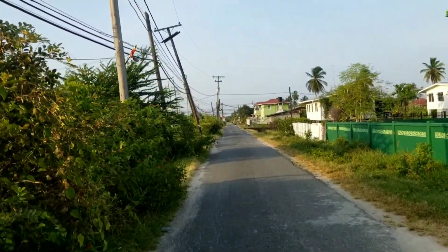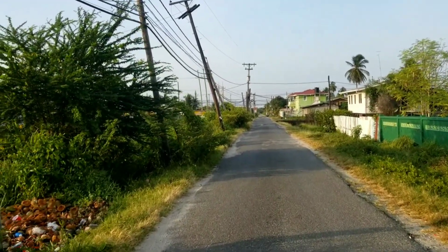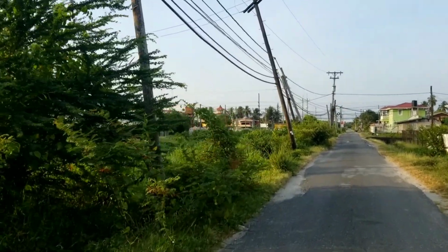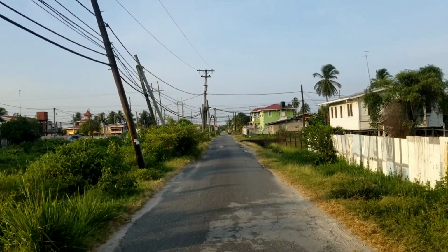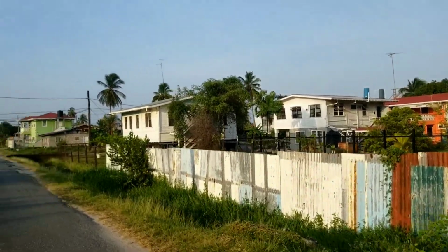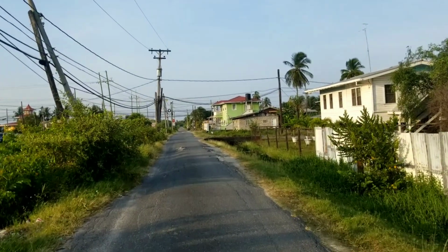So we're going to walk down about a mile and then take a look at what's happening at the bypass. The bypass road is being built by the Indian government, or on a loan from the Indian government.